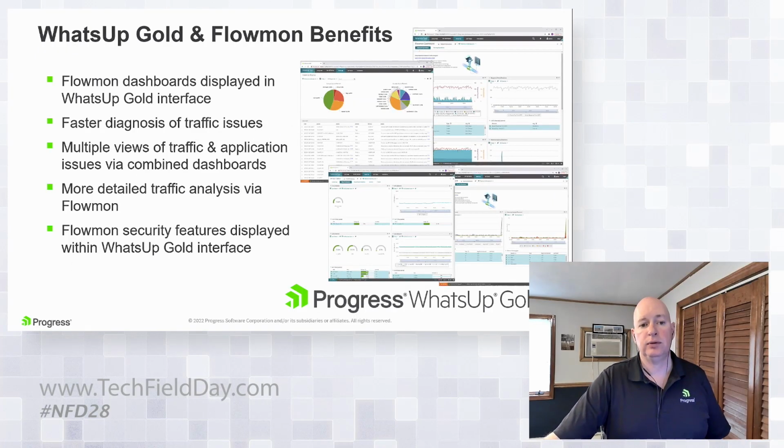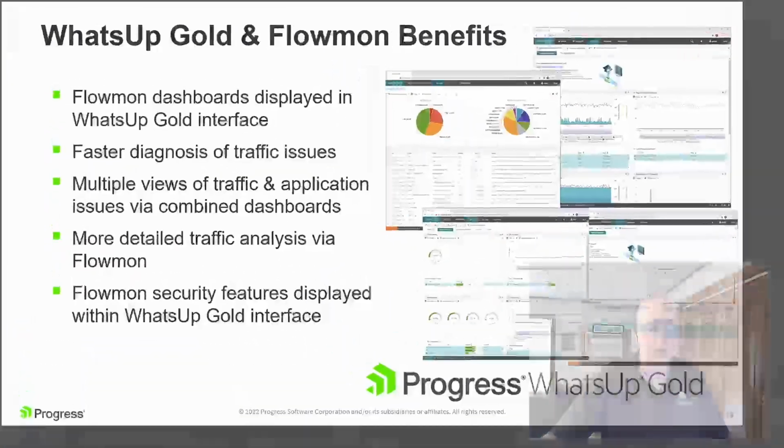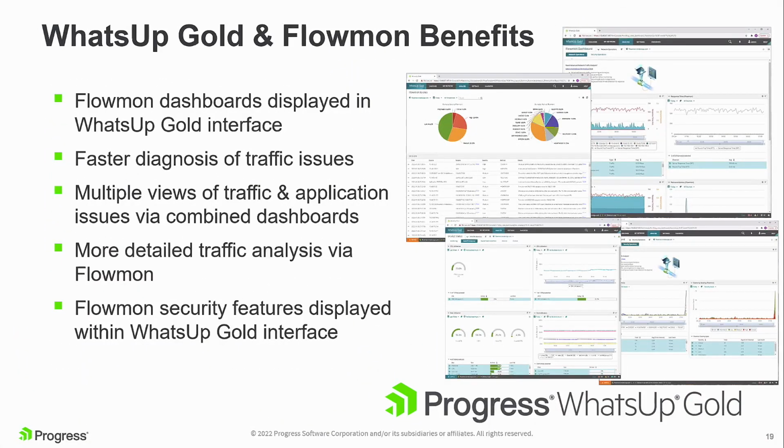We did purchase, Progress did purchase Kemp not too long ago, and one of the first things we did was integrate with Flowmon because there is a significant overlap with Flowmon and WhatsUp Gold capabilities. We've covered our network traffic analysis solution. Flowmon has a vastly more full-featured and capable flow monitoring functionality, as well as some security capabilities that WhatsUp Gold simply doesn't have. What we did is we were able to take all of that information from Flowmon and display it within WhatsUp Gold in its own separate dashboard.